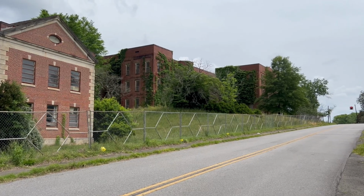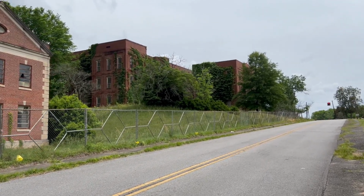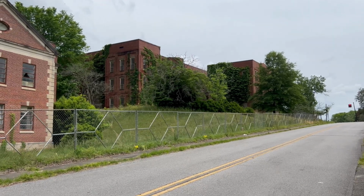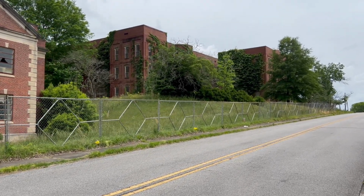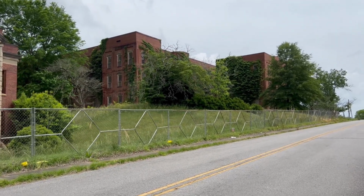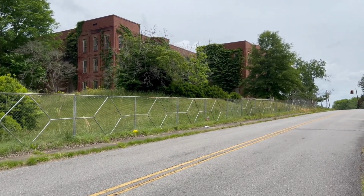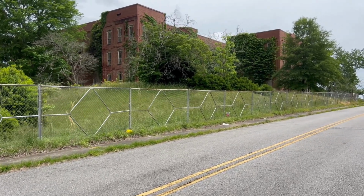Alright, so here we have another angle. That building is truly huge. I mean, look how far back it goes. It makes you wonder how many people went in and out or through these buildings, right? Since 1884. Wow. That's crazy.